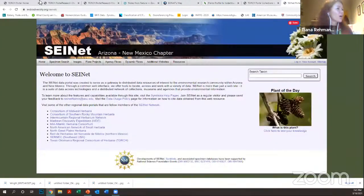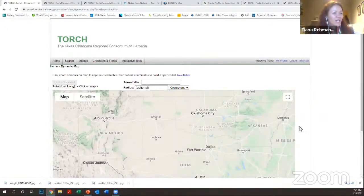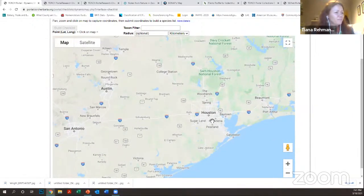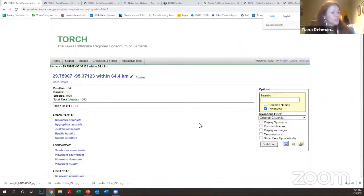All right. So some other cool things that this can do, you can generate a dynamic checklist. Let's pop into your Houston area. Let's just do in here. All right, let's select right the middle of Houston, and I'm going to build my checklist. That's interesting. All right, well, luckily I already ran. Oh, good, it did work.